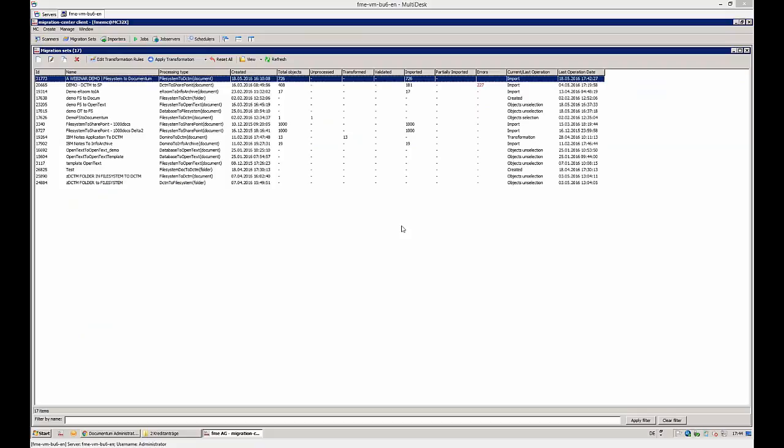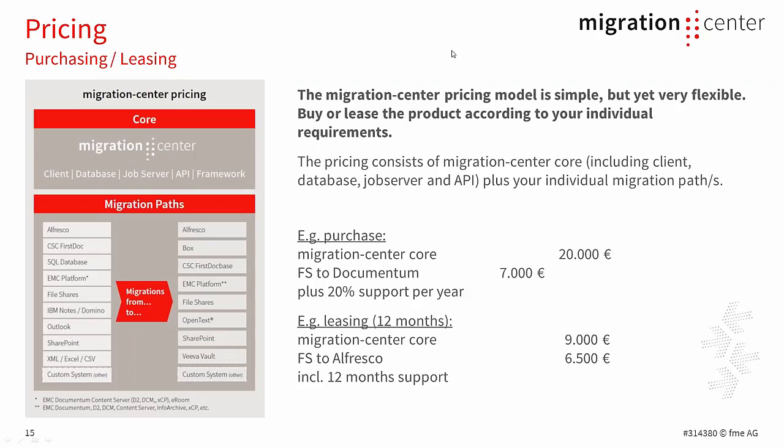Here you go. Okay. So we just wanted to go over a couple more slides. I had mentioned before about having flexible pricing for Migration Center. So here's some example pricing. We base it off the Migration Center core. So the Migration Center core has a cost, and then we have prices for each path. So in this example we're showing, we have file system to Documentum, as Mike just showed you. But each path, so Documentum to file system is a path, and say database to Documentum would be a path. So each different path has a cost associated.